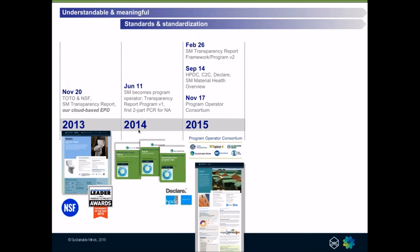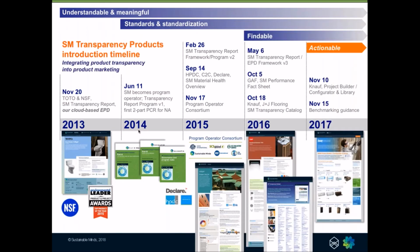And so over the years, we've worked on each of those big challenges: how to make things understandable and meaningful, how to standardize standards. We became a program operator and wrote the first 2-part PCR program for North America, and have created our series of transparency products that literally integrate the disclosure data into marketing tools online. These are what you find in the featured brands in the catalog.